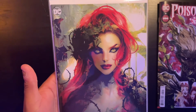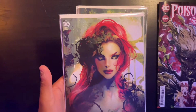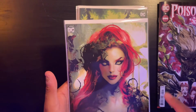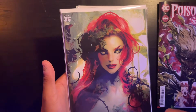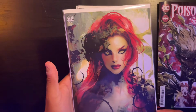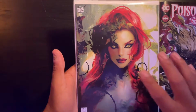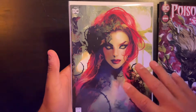I think she is one of the best rising artists. She might be one of the artists of the year. She's already got a couple hits under her belt, and this one's amazing. I think if this would have come out last month, instead of getting the Error variant, this would have been the cover of the month. But yo, check this out. This really captures who Poison Ivy is. As a dangerous woman, right?